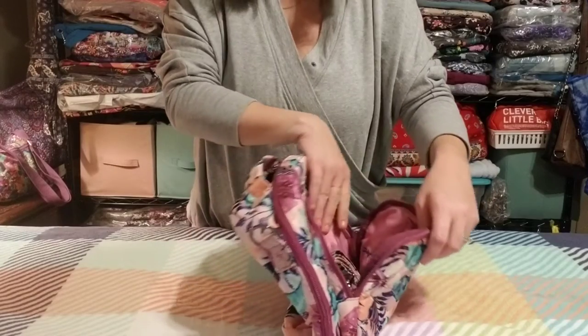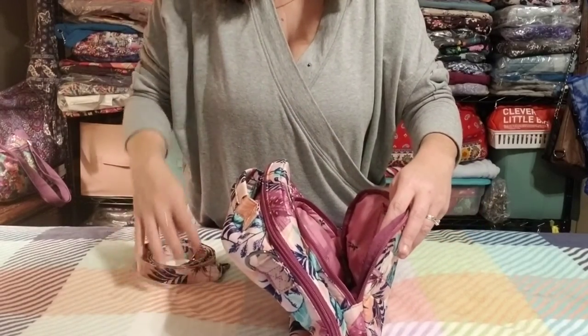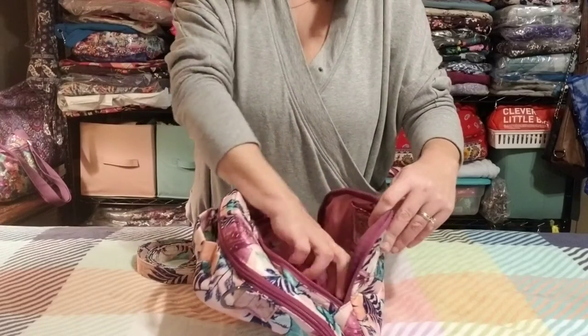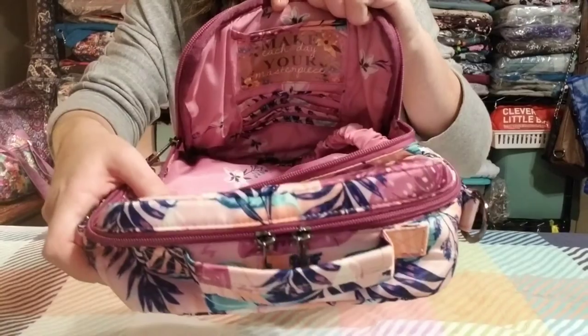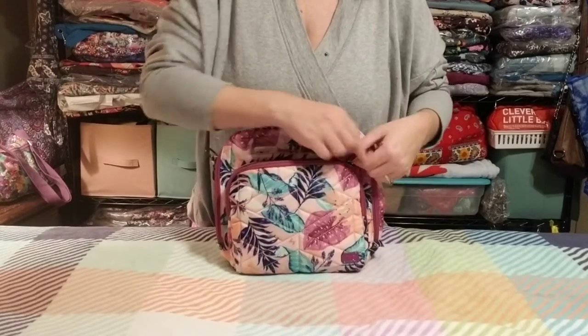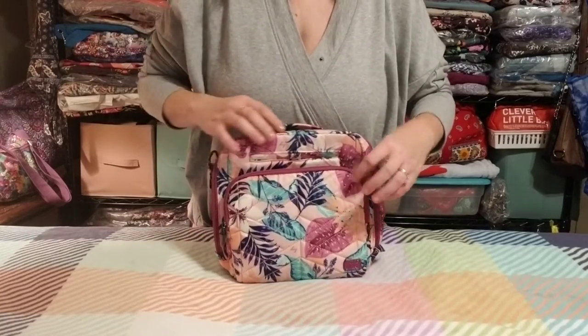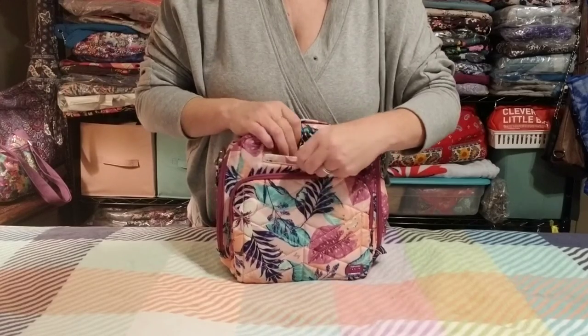In here, you have 1, 2, 3, 4 card slots, a clear ID window, and then a key bungee, if you can see those in there. That's the front pocket. And I'll give you all my in-depth thoughts about the Ranger later on.